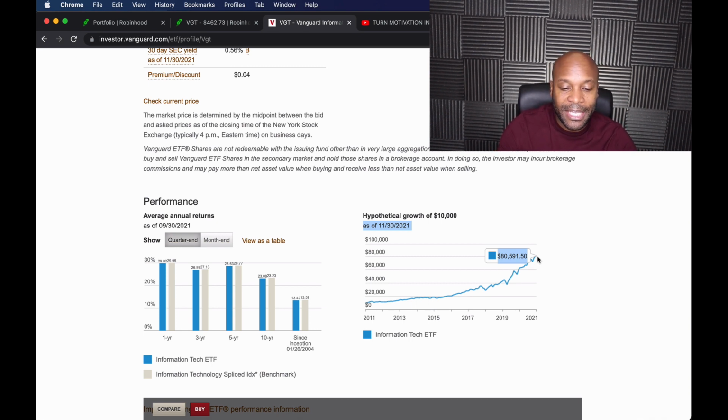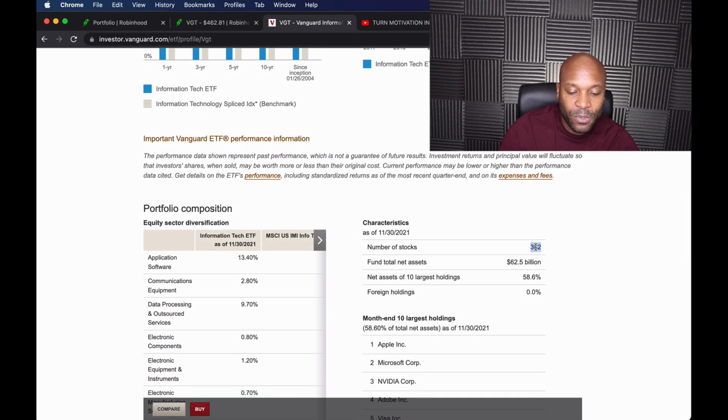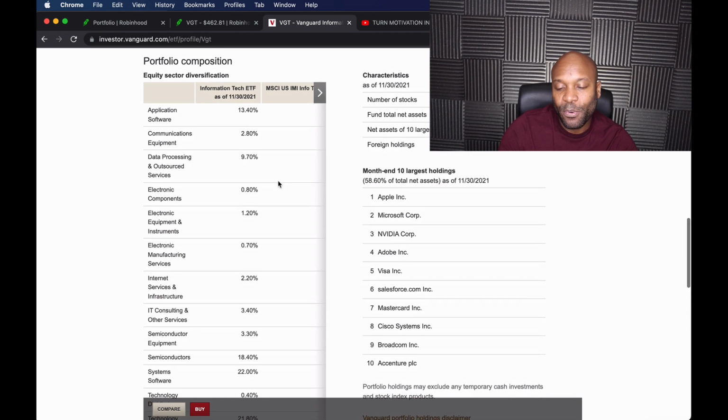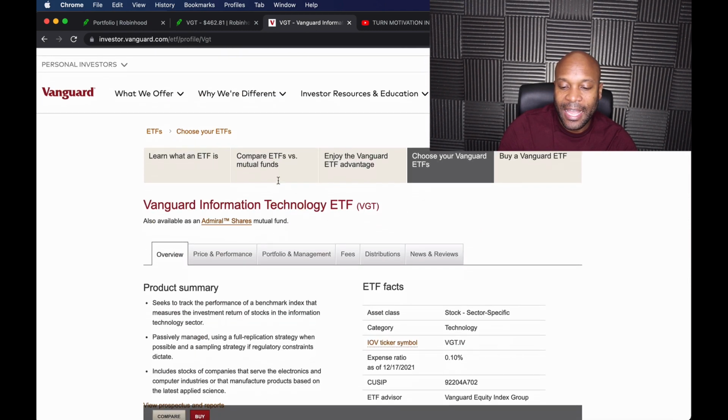So I'm excited about that because, you know, you can't just let $10,000 sit in your bank account and 10 years later, the $10,000 is going to be worth $80,000. I mean, that is huge. Okay. So if I scroll down here, I'll show you guys there are currently 362 companies in this particular ETF as of November the 30th, 2021. And then, of course, they have listed here the top 10 holdings, which I mentioned already on Robinhood. To the left, they have some more information as far as exactly how this portfolio is broken down as far as the 362 companies are concerned, and so on and so forth.